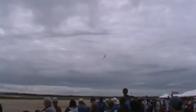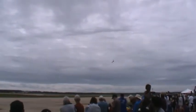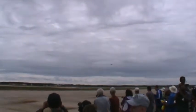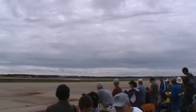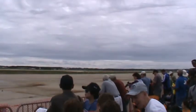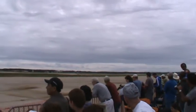When it's out in airplane mode like this right now, it should be coming around. You'll see it slowing down. As he's slowing down, he'll start converting the rotors, so they'll be coming back, and he'll be turning into a helicopter. Now this is a hybrid that doesn't exist anyplace else in the world.